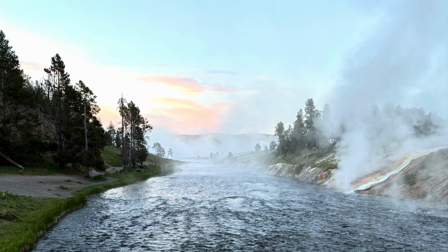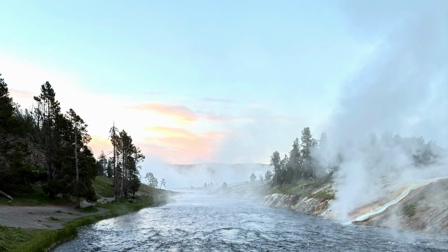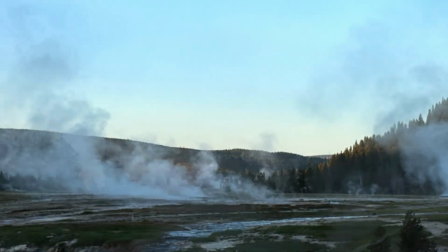The Midway Geyser Basin at Yellowstone holds some of the most scenic and unique landscapes found in the world. It contains the Excelsior Geyser and the most colorful Grand Prismatic Spring.